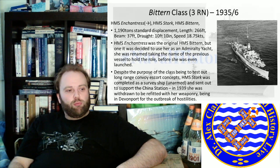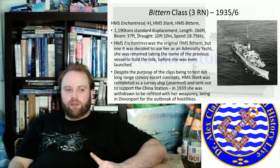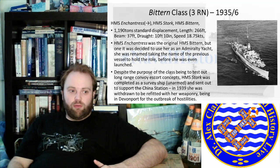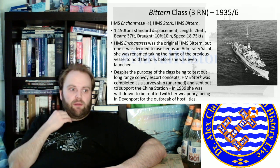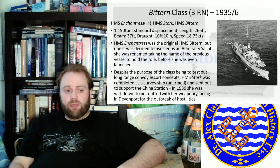Hastings Class. 1,190 tons. Now, HMS Enchantress was supposed to be HMS Bittern, but she instead became Enchantress because she became the Admiralty yacht. So Bittern is actually the final one of the class. Speed has now grown to 18.75 knots.